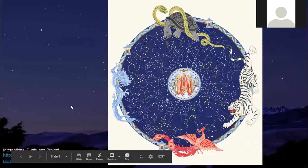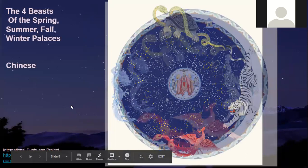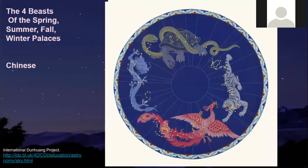And so I like that photo, and I also really like this view of the 4 beasts because it accurately shows where they exist in the sky. And so these are their palaces.